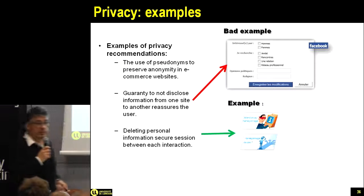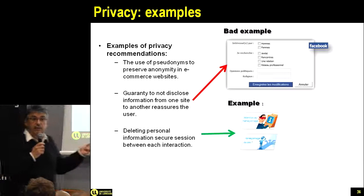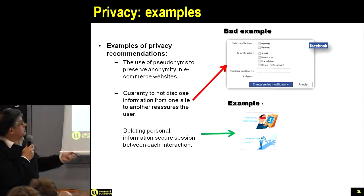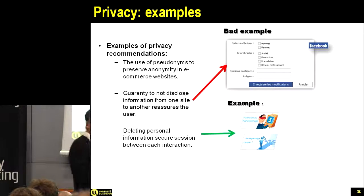So I will give you some examples. A bad example is Facebook. Facebook is a bad example of privacy, as you know if you use it, because the guarantee is not strong. And when you have this icon, it means that the personal data are deleted when you finish using the system. So your privacy is guaranteed by the system.